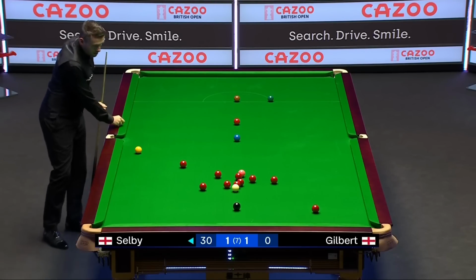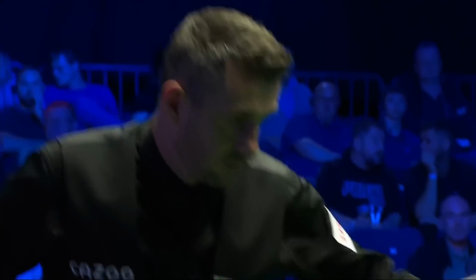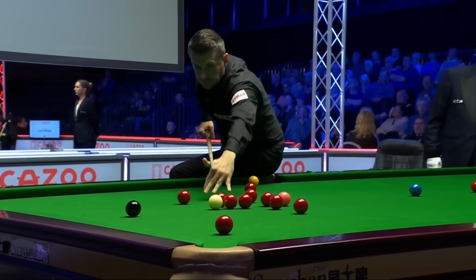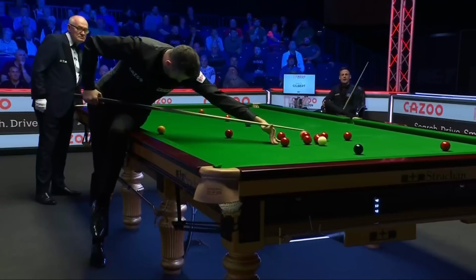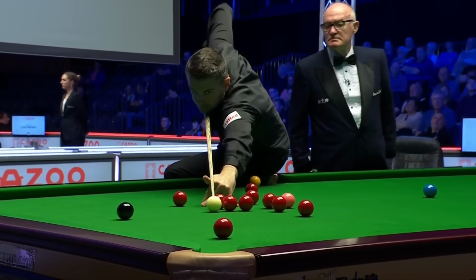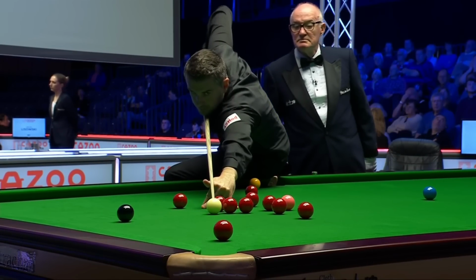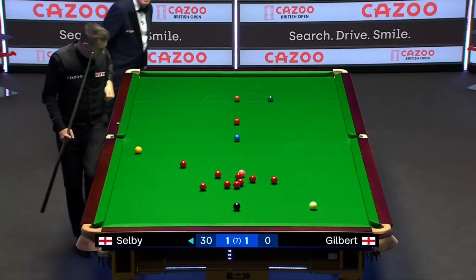Well, this match right from the start has been attacking, and that's what Dave Gilbert tried to do with the long red. He didn't get close to it. Left this chance for Selby. Mindful of that yellow. Leo Schulte and the referee keeping close watch. 31.